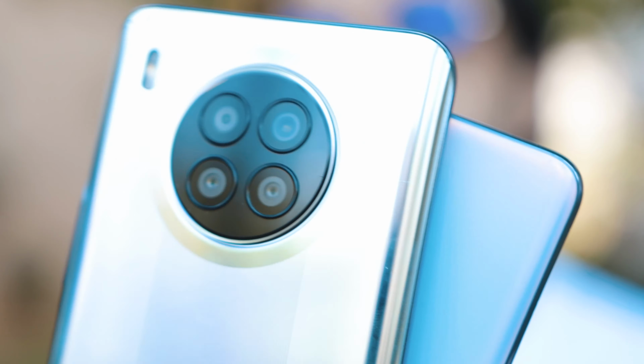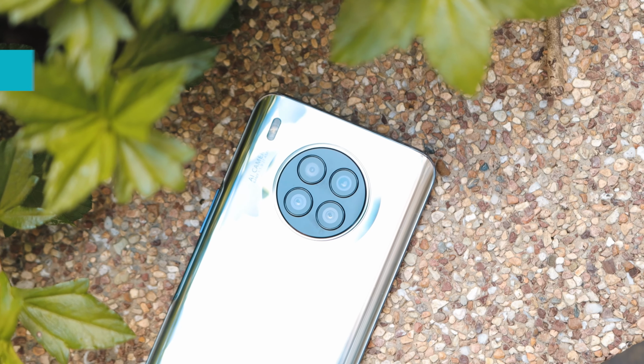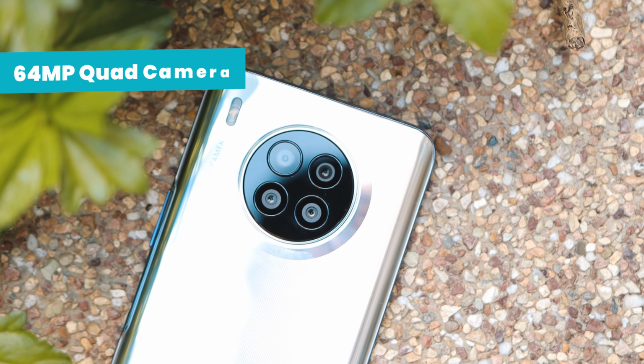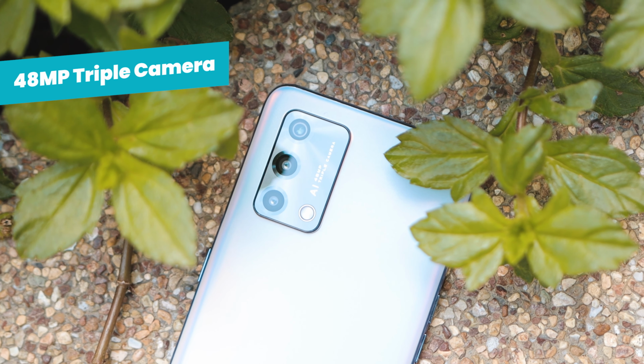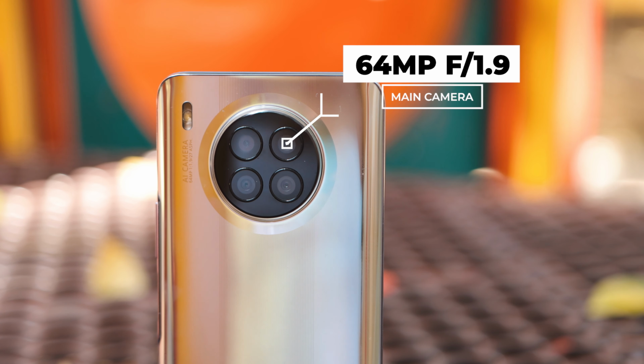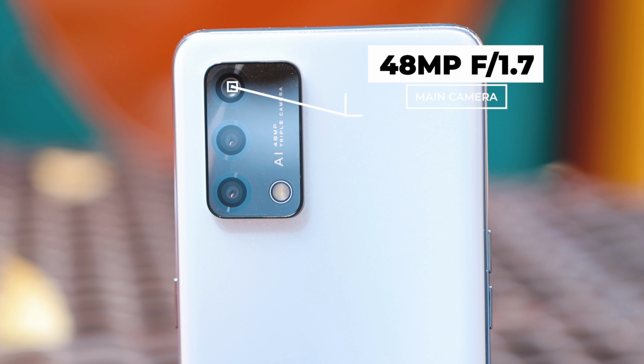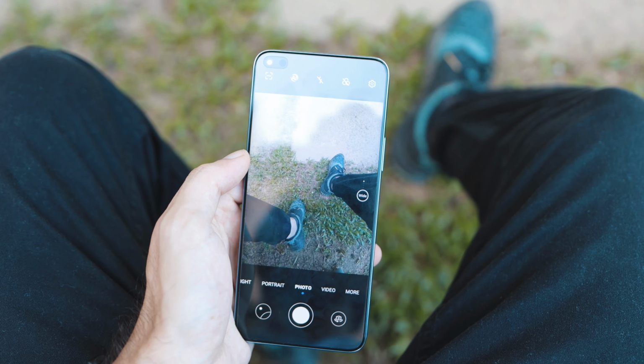Now on to the camera performance. On paper, it looks like Honor has a significant advantage in terms of hardware. We get a quad camera setup versus a triple camera setup on the OPPO A95. The main shooter being a high resolution 64 megapixel camera on the Honor 50 Lite versus a 48 megapixel on the OPPO A95. If you guys watched our OPPO A95 review, I was really disappointed that we didn't get an ultra wide angle lens on that camera, and that was one of the biggest problems I had with that phone. The Honor 50 Lite, on the other hand, does have an ultra wide angle camera.